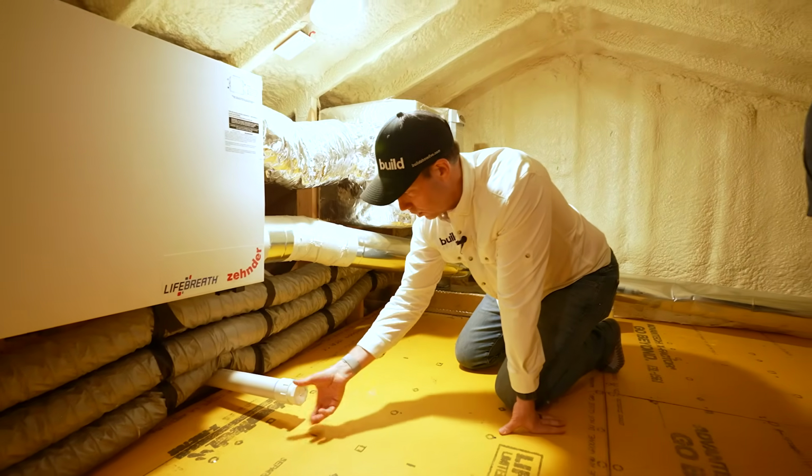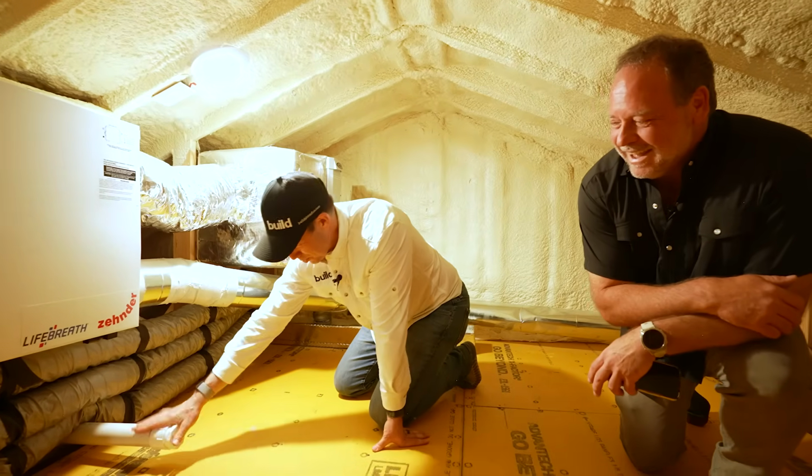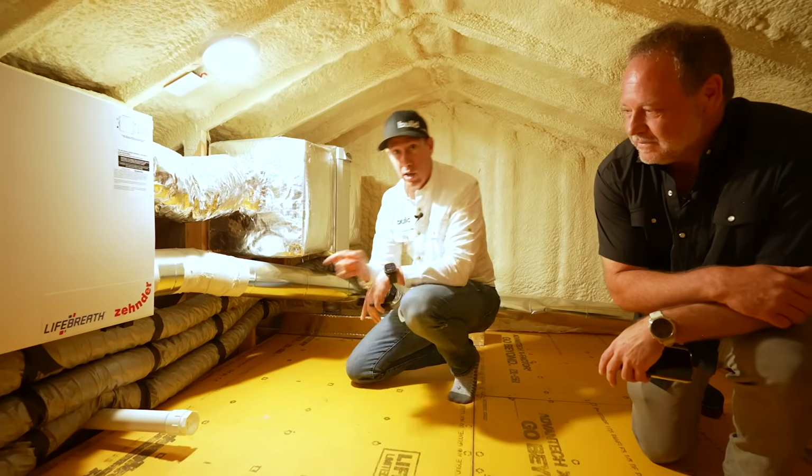Can you comment? Could be wireless. That's true, it could be. Wires are always nice to have, though. So this pipe is simply just to get another wire into this attic.